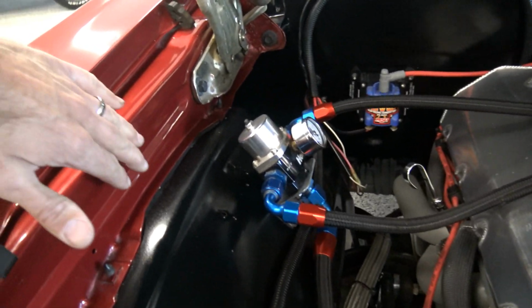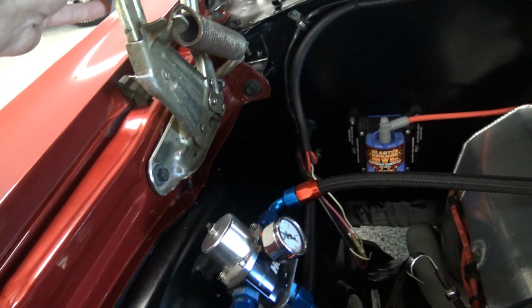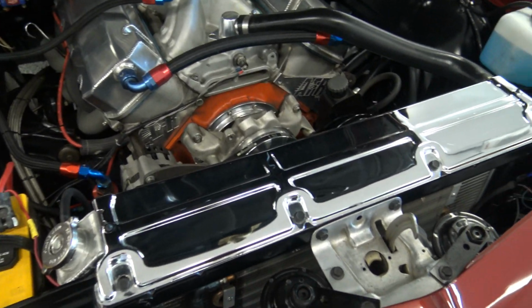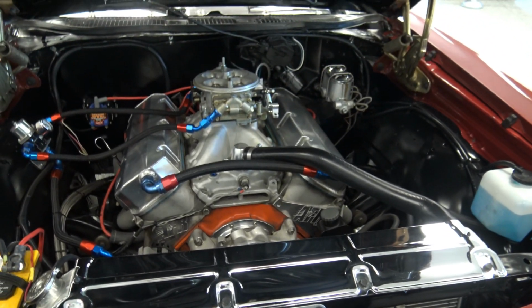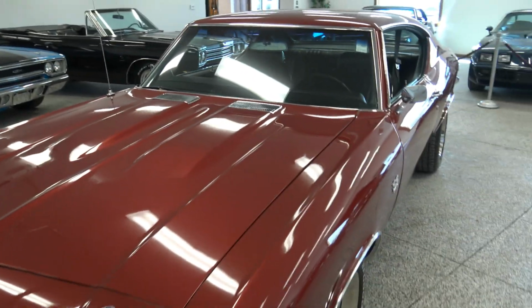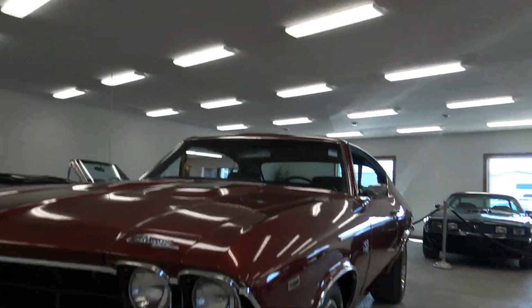Look at the quality of the paint on the inner fenders. You really got to see this car in person. Hood hinges, bottom of the hood. I mean, the car was just done so professionally. Polished aluminum radiator, nice tranny cooler up front. It's a sweet car. Power steering, disc brakes in the front. Didn't go with the power brakes. I'm guessing probably because of the cam in the engine, but it stops fine. It's got the front disc on it.